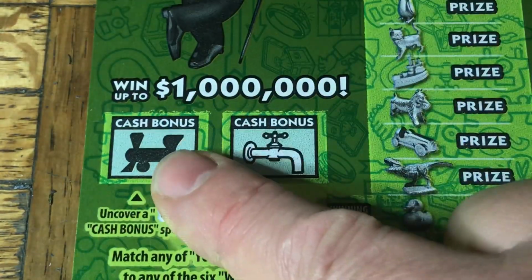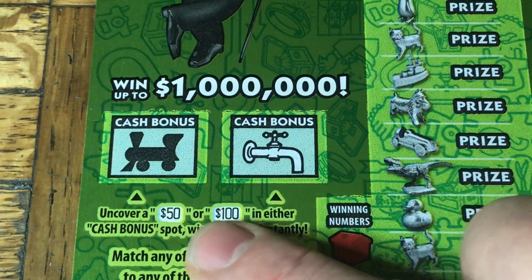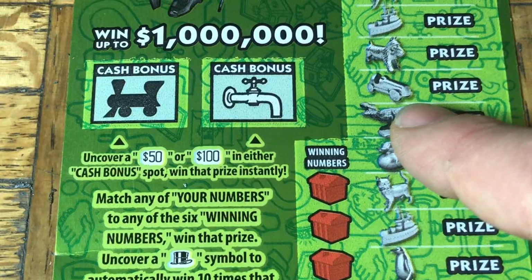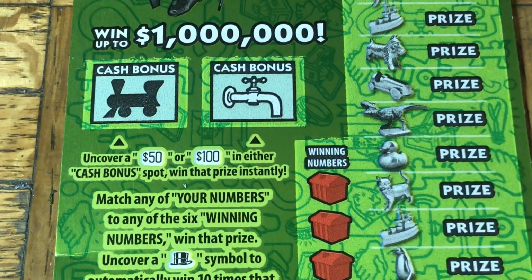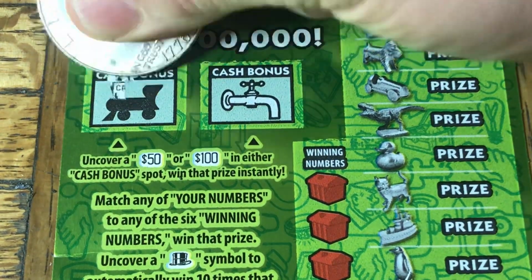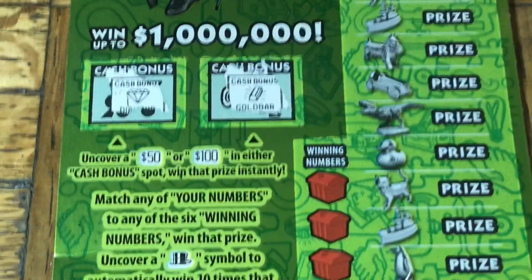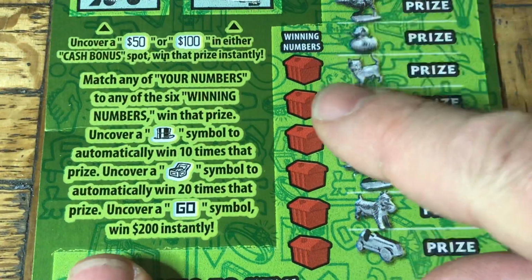Let's see. Under him, we have the railroad and the waterworks. We need to find a 50 and a 100. We know they exist. We have found them, believe it or not. So let's see if we can do it again. And the answer is no and no. Diamond and a stick of butter. Doesn't help us. All right, numbers.